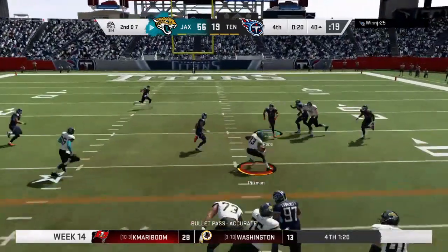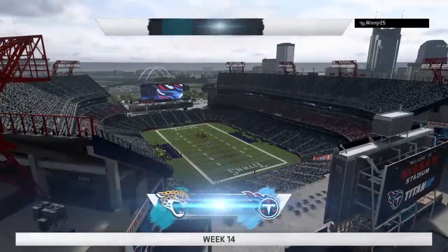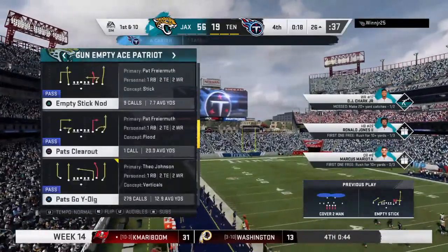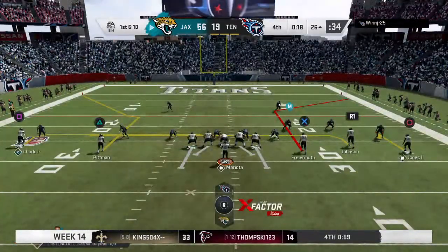Mariota here to throw. And a quick throw here, that's complete. And he's going to get this inside the 30. The Jaguars now will use the last of their timeouts. That'll be their third and final stoppage here as we step aside.